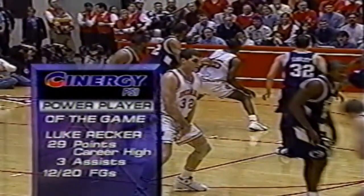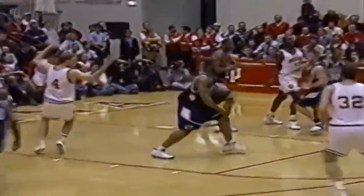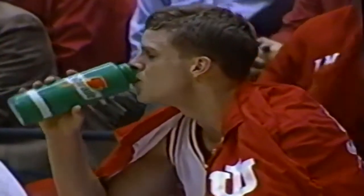For the Synergy Power Player of the Game, brought to you by Synergy, where energy comes to life. No surprise here. Luke Recker, career high 29 points. See his last two right there. Good assist by Rob Turner. Luke Recker in the right place at the right time tonight. A lot of good hustle. And that's made him our sixth.